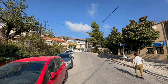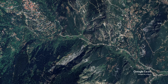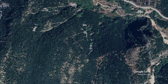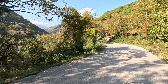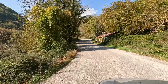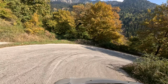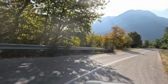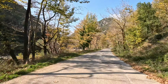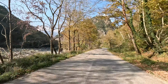Off we go to the Stonebridge of Paleokaria, which is just a 15-minute drive from Stournareika. And the good thing is, if you're heading towards the sinking village of Ropoto, you won't make any detours because this tourist attraction is on your way. The scenery on the road is absolutely beautiful, but keep in mind, if you're a person who gets motion sickness very easily, be prepared for a lot of turns, since in these locations there are no highways or straight roads. But you are in the mountains after all, so turns and sudden altitude changes are something you need to adapt to.